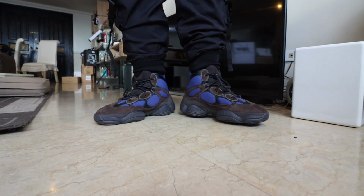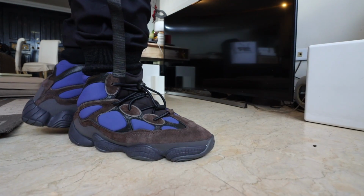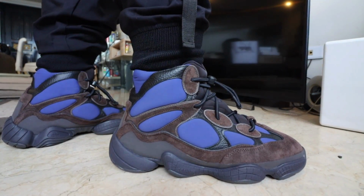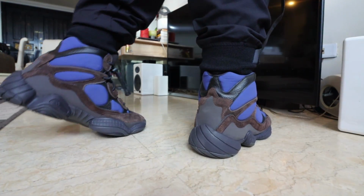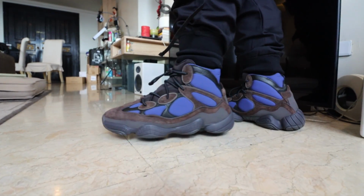So your ankle does get support. Unlike, for example, what I feel with the Jordan 1, wherein the padding is so thin that it kind of bites a little bit depending on the angle that you're walking. This one gives you really good, I don't know, like a pillowy 360-degree effect around your ankle, which is kind of cool.